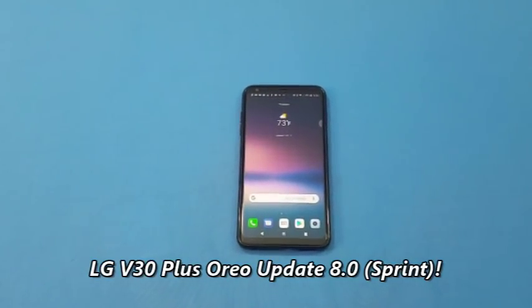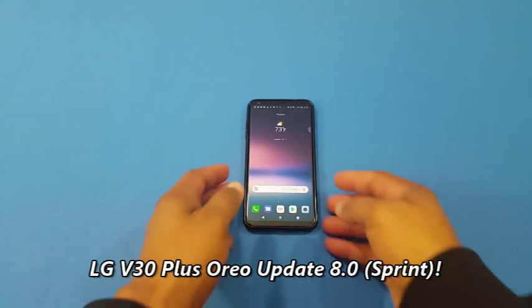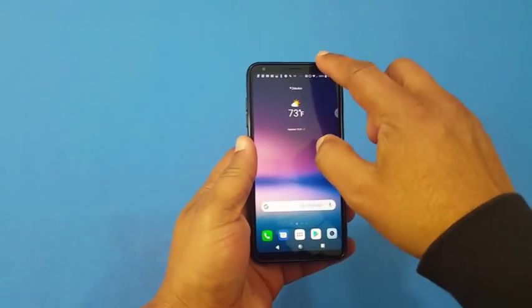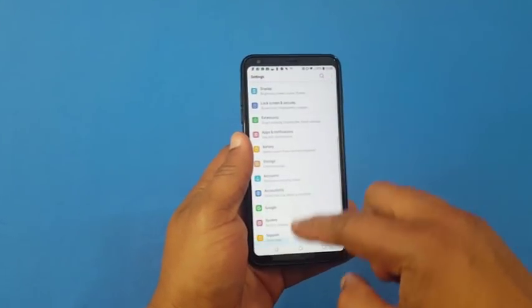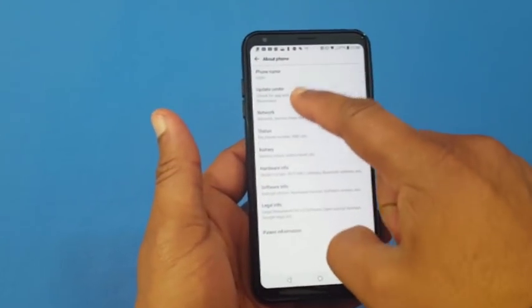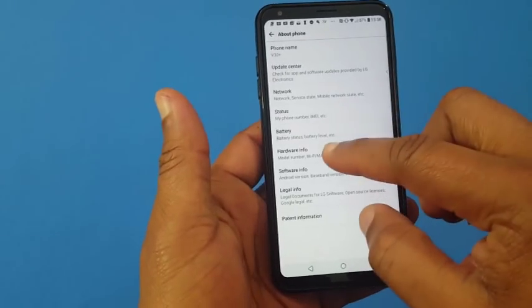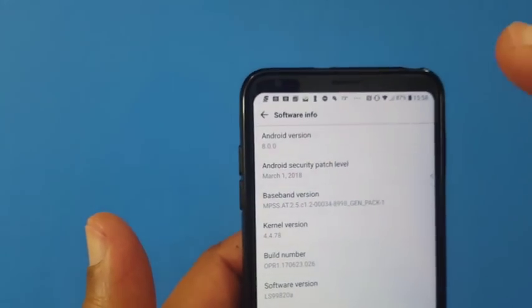We're going to take a quick look at the Oreo update for the LG V30. Now, just to let you see that it is official, let's go into the settings, go into the About Phone area, and you'll see a software version that is Android 8.0 right there.